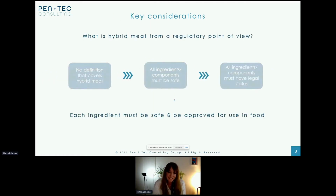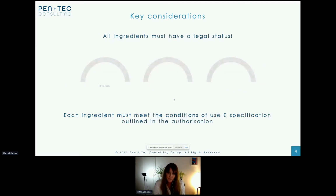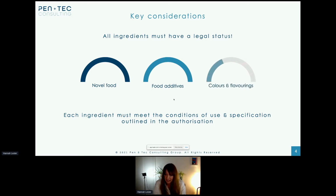So what is hybrid meat from a regulatory point of view? In the EU, there's no regulatory definition that covers hybrid meat. However, all ingredients and components that are used in hybrid meat products must be safe to enter the food chain. They must have a legal status and be approved for use in food. So how do you check the legal status of the ingredients?